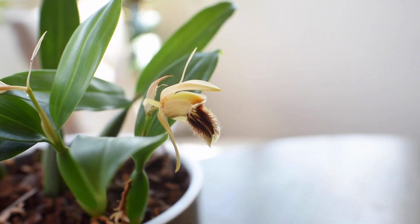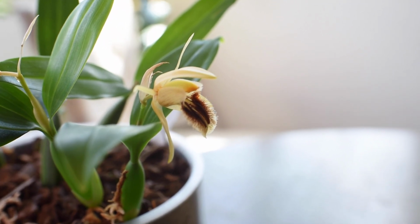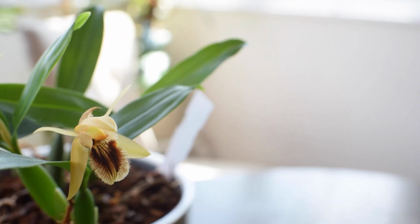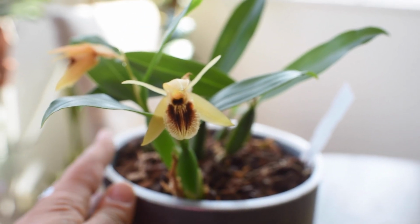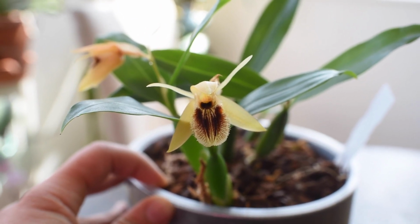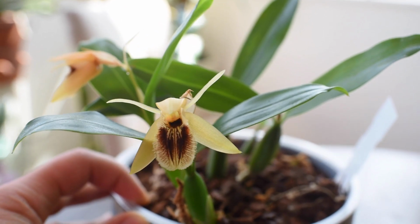Another thing about these flowers is that they have a fragrance, but it's a very, very mild one. It smells like grass. So it's not the most amazing thing in the world, but it's mild. So it's okay. If you have scent sensitivity, if you don't like strong smells and this kind of stuff, this plant won't bother you. I know because I do have that, and it doesn't bother me.